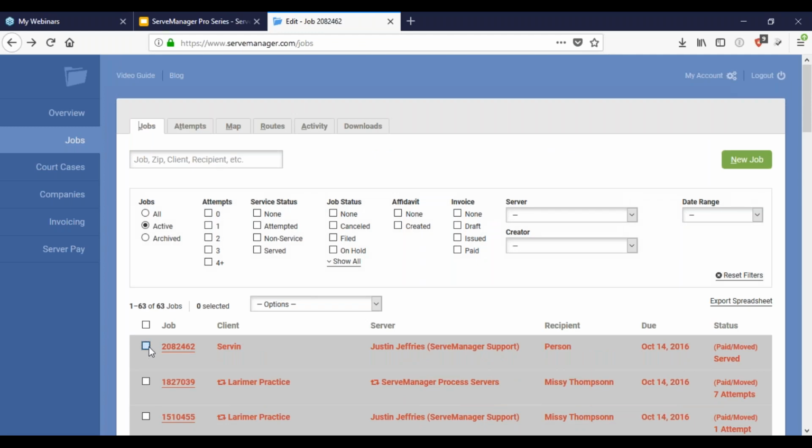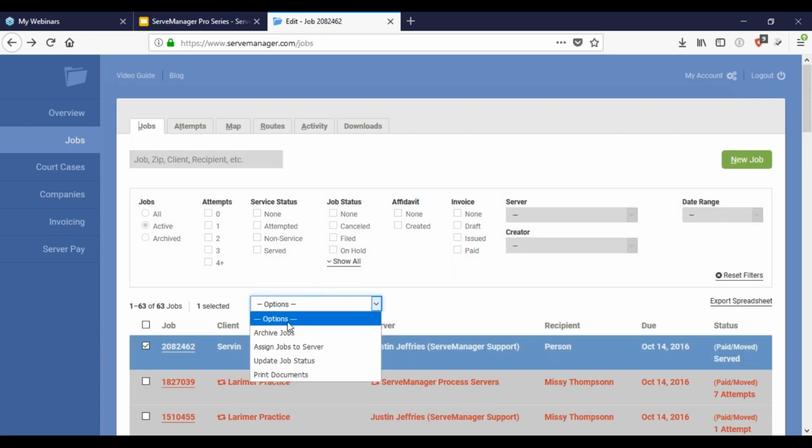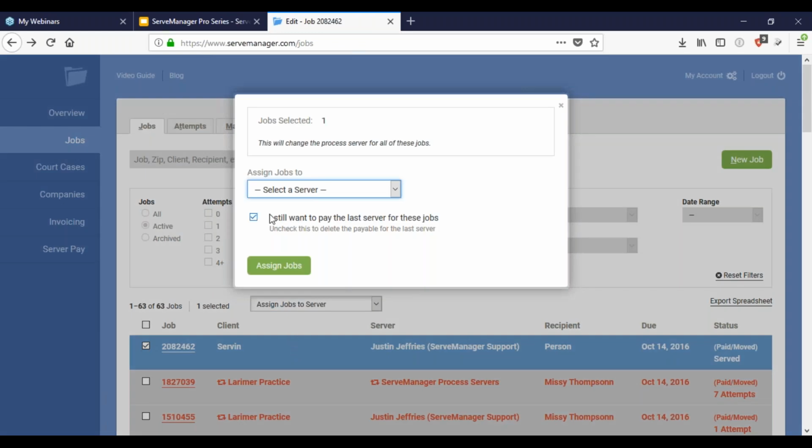Other things that we have going on, so let's say that you want to add a server using our mass assign feature. We'll be given the option to check whether or not we'd still like to pay the last server for these jobs. So we can check this if we'd like to pay that last server, or we can uncheck it if we don't want to pay that server. And then of course we can always go back into the job itself and edit any sort of rate that's listed there.